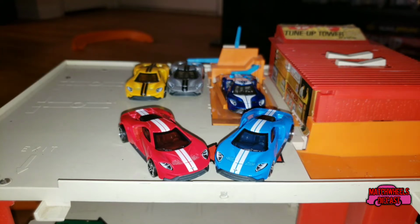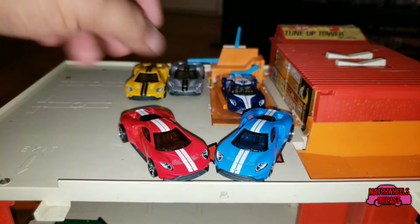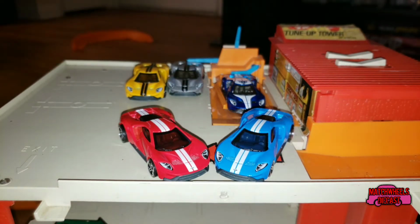Fun fact, the windshield on the real-world Ford GT is made of Gorilla Glass, the same kind of glass on the front of most of your cell phones. The designer of the Hot Wheel was Mark Jones. So let's take a closer look at the cars that we have, and then we'll do a little bit of track testing, and you'll be able to see what I mean about its problems on the track.